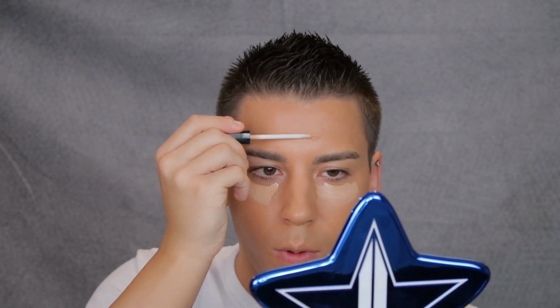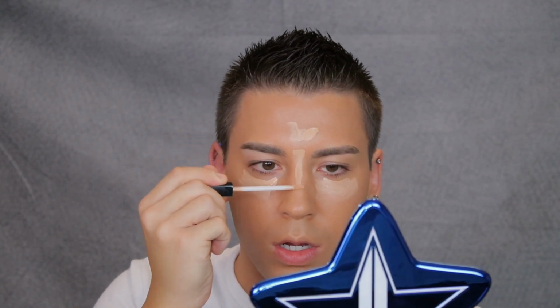Now jumping into concealer, I'm going to be using the Maybelline concealer in the shade 15 Light. This is kind of my go-to concealer lately. I'm just going to conceal underneath my eyes, a little on the forehead, of course, and down the bridge of the nose, right here, right here. Just gonna take my little mini sponge and blend that in real quick.